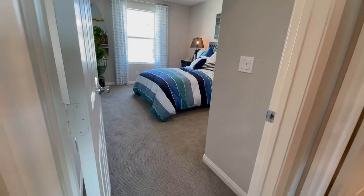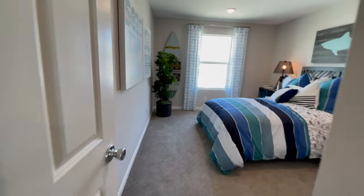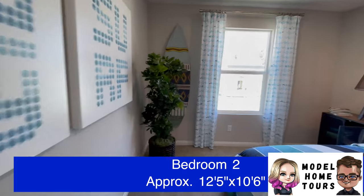That makes sense. We also have this bedroom. Man, they're huge. Huge bedrooms. So this must be one of the spares right here. Yeah. This is a big, big bedroom.